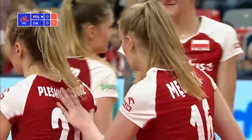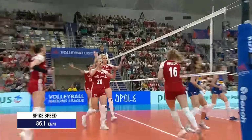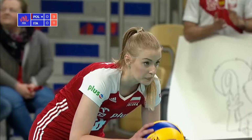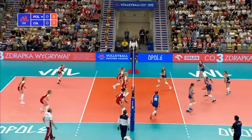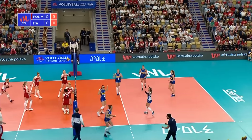Natalia Medric gets her second of the match. Reverse set from Plesnirovic, and Medric on the end of it. Medric serving now. Bit of confusion there for the Italians. They dinked it over. Now, movement. Poland blocked out of the point.